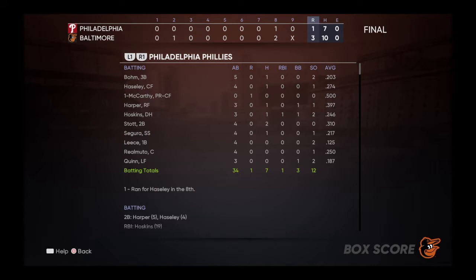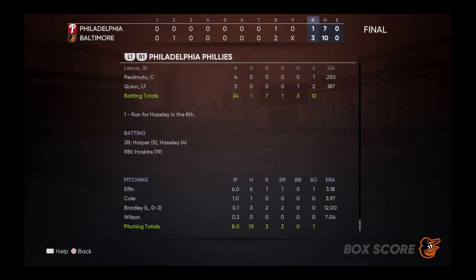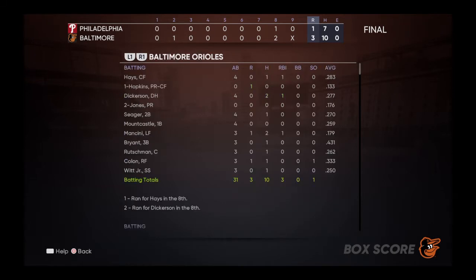It's 7 hits, 3 walks for the Phillies against 7 strikeouts. 2 hits for Stott in the ball game. Eflin pitched well, 6 hits, no walks, only struck out 1, but then gave up the 1 earned run. Got a no decision. A.J. Cole gave up a hit in his 1 inning of work. Archie Bradley got touched up for 3 hits and saddled with the loss, and then Justin Wilson came in and bailed him out in the bottom of the 8th inning.